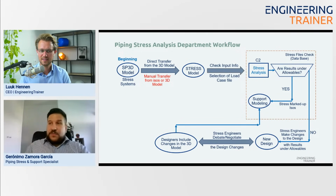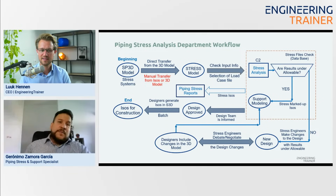And then you have two more outcomes. One is producing piping stress reports, which is the deliverable in your scope. On the other hand, the design team is informed and the design is approved. There are other disciplines involved, and then the designer or whoever is in charge will produce the isometrics, and the end product will be the ISOs for construction. That will be within the engineering phase.